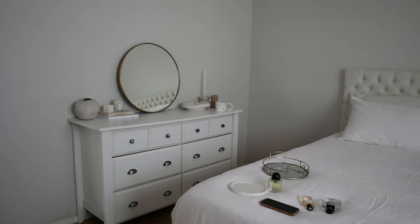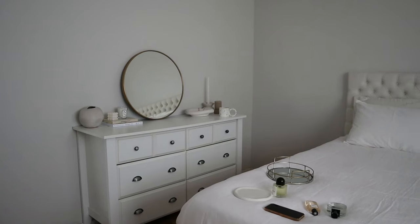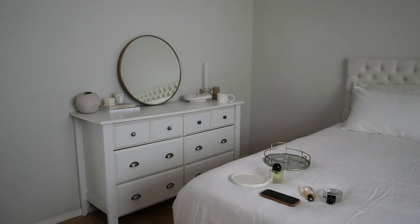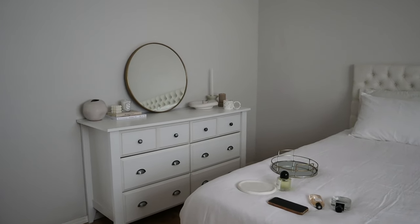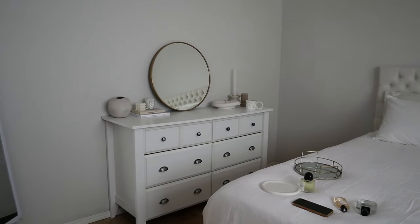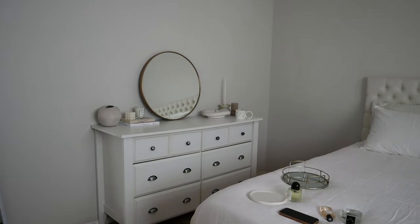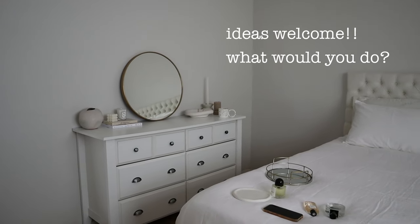Okay, so to be honest, you guys, I feel like I'm kind of getting nowhere at the moment. I think I have to have either the books and the candles or the tray, but not both. I think it's too busy to have all of them, so I have to decide if I want perfumes out at all or if I want books on the dresser at all, but I don't think I can have all of them. For me, it's just a little bit too cluttered. So yeah, now I have to decide, do I want the perfumes or do I want the books?